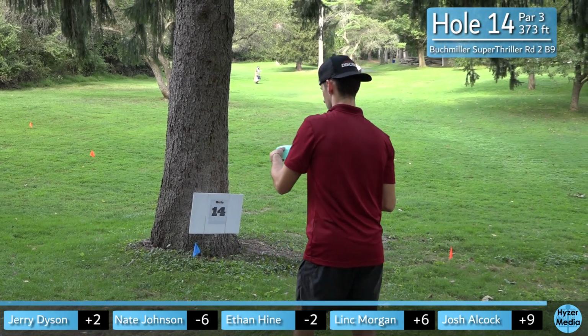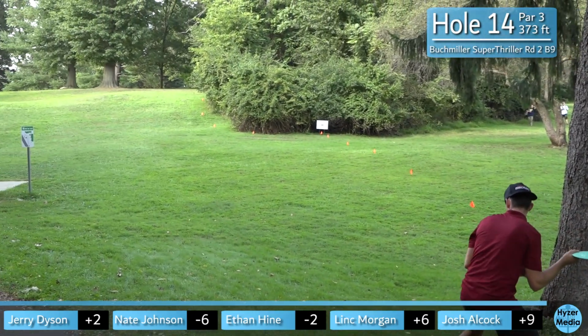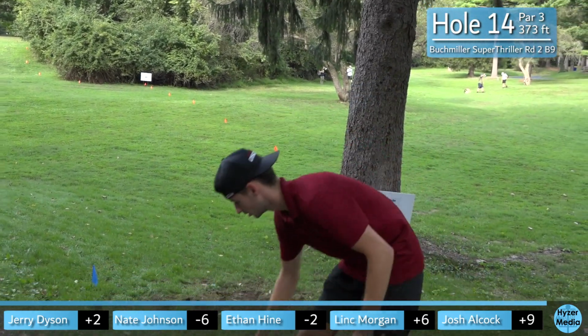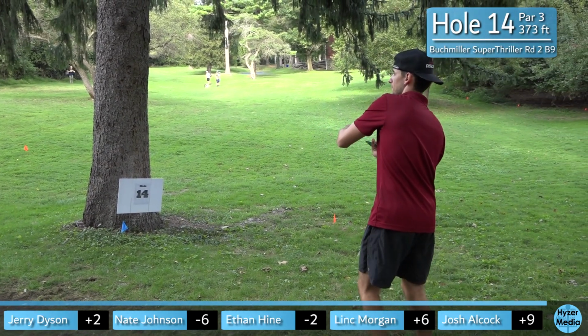Actually, yeah, in round 1, Daniel Sedell got there with a forehand and made his birdie putt. Wow, that is a huge forehand. And I mean, Dan does bombs, but it still surprises me, because this hole is far.